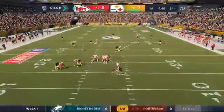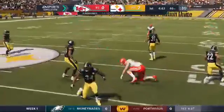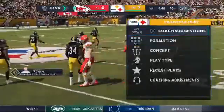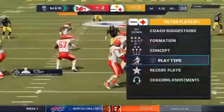Mahomes on 3rd. And it's complete to Kelce. And they work this well upfield across the 45. Travis Kelce. Gives them 22 there on the third down conversion.